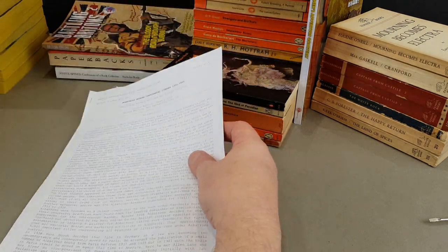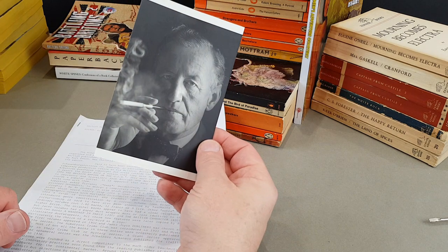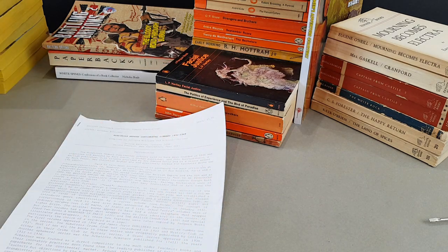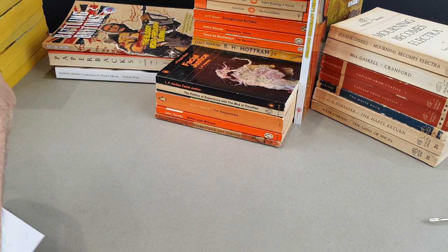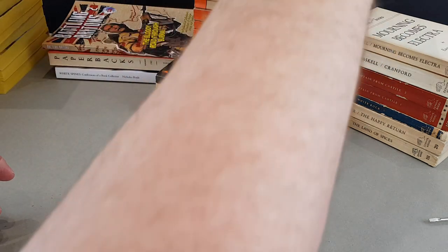So thank you very, very much for that, Paul. And a bit like Drew, he sent a picture of, well, the master, Ian Fleming. So yeah, thank you very much, Paul. That was really gratefully received. And I do love stuff like that. So if you've got stuff like that lying around, those bibliographies and checklists, I think are absolutely priceless.